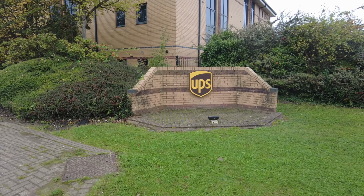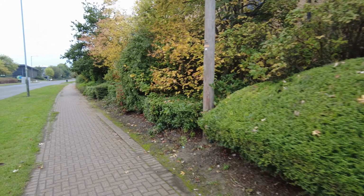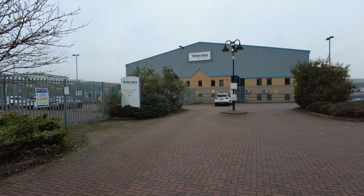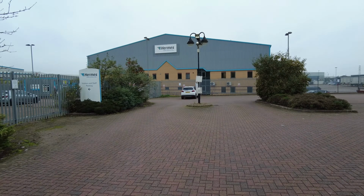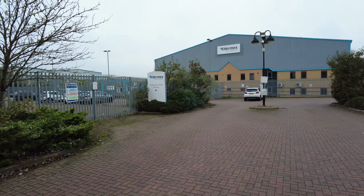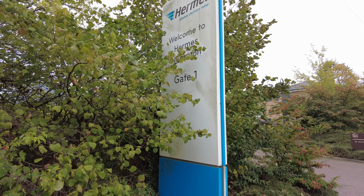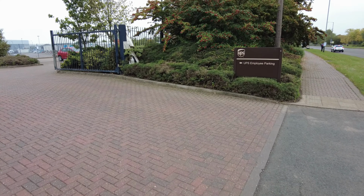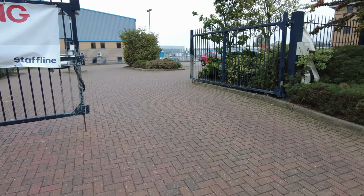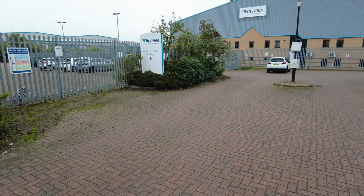As we go around the corner, we walk by this place. Interesting. We're getting closer now. These are actually the gates to the UPS building. But Hermes is just down here. Let's go find it. It's a right weird setup here at Hermes. This is gate 1, but it's actually the UPS gate. And when you go in, it looks like it's visitors and staff parking.